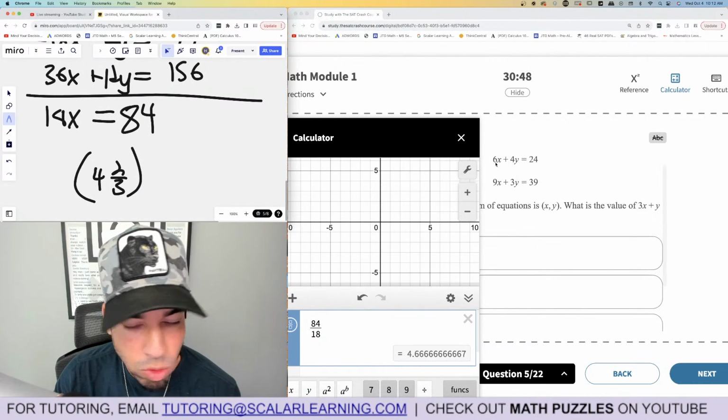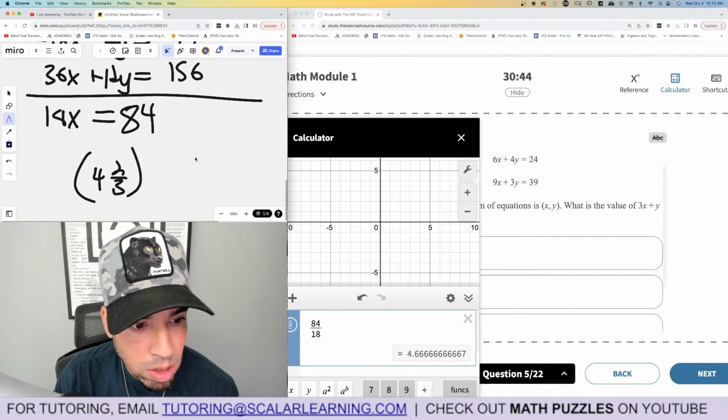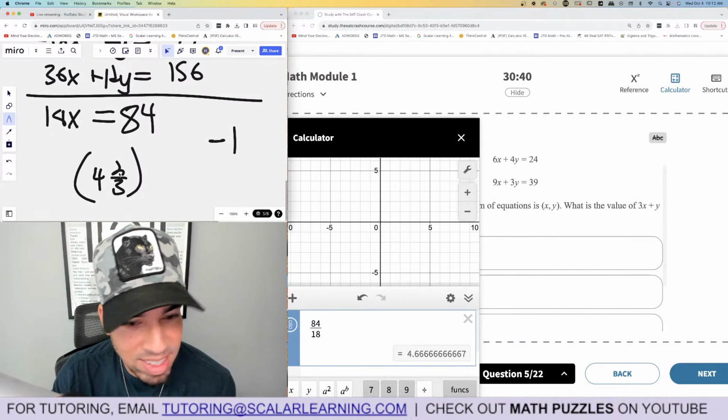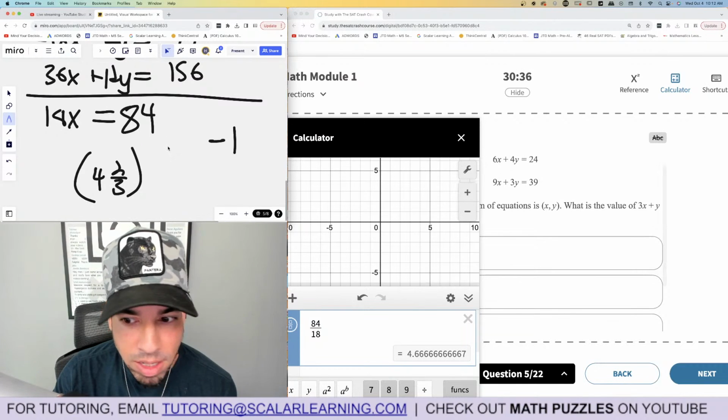So 6 times 4 is 24. 2/3 of 6 is 4, so that's 28. Negative 4... negative 1. So y is negative 1. I just did that mentally, but I just plugged and chugged. I plugged this in for x here, and I calculated it. So y is negative 1.